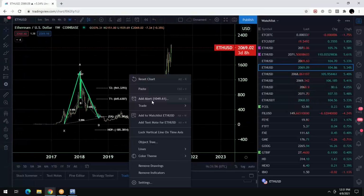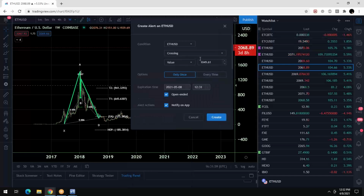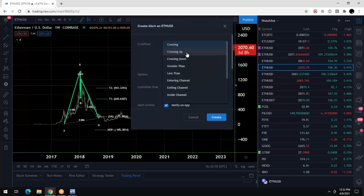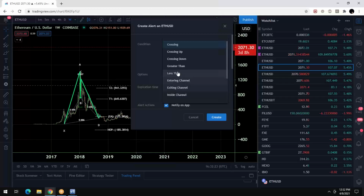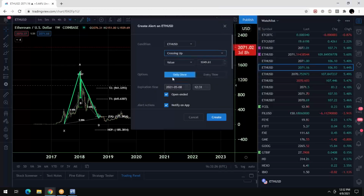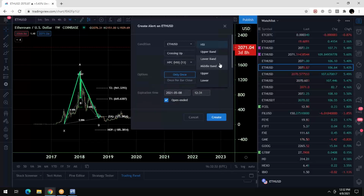Right click on your chart, add alert. That's going to pop up your window, and then look at your values. So the condition is the market. That's, we want that Ethereum. Then we want crossing up, crossing down. Listen, we want to be looking for crossing up because we're looking for pullbacks in the uptrend. So set up that crossing up and the value is going to be HSI, and we want that above, when that cracks above the lower band.